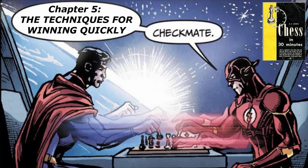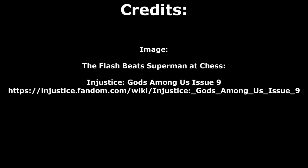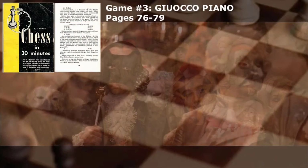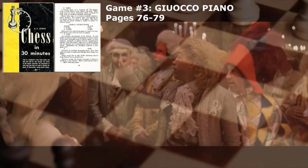We're studying from Chapter 5, The Techniques for Winning Quickly, from the book E.S. Lowe's Chess in 30 Minutes. Both sides have started the game on approved lines. Now white varies from the first two games. We're about to study Game 3, Giuoco Piano.